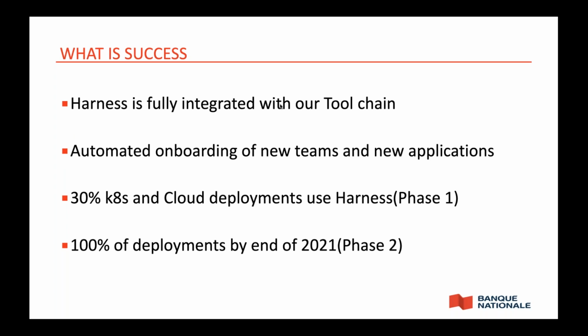So what will be success? What defines success for Harness inside National Bank? We will say that we have succeeded when Harness is fully integrated with our toolchain, with our CI tools, with our repositories and other DevOps tools we are using.